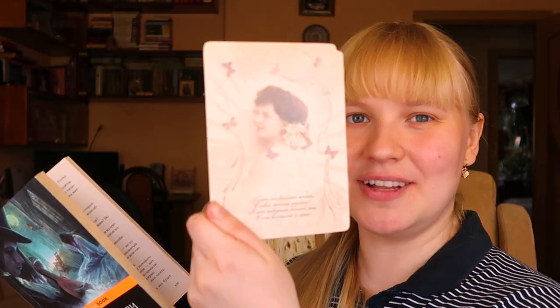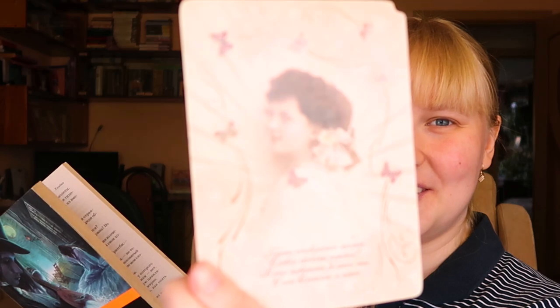And then Ray Bradbury, Лекарство от меланхолии, Medicine for Melancholy. Is it a collection of his short stories? Yeah, it's a collection of his short stories, which I guess I was reading because that's where my bookmark is. But I don't remember any of them. I actually really like this. It's like a postcard, but I used it for a bookmark and it has a really nice back as well. So, Ray Bradbury.